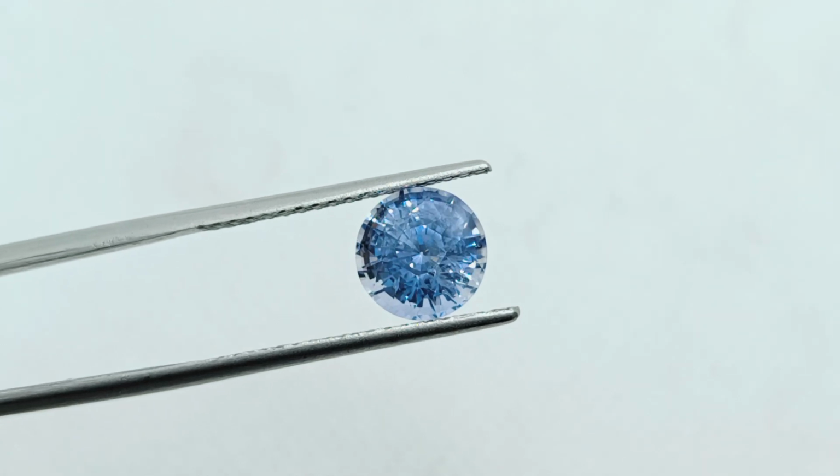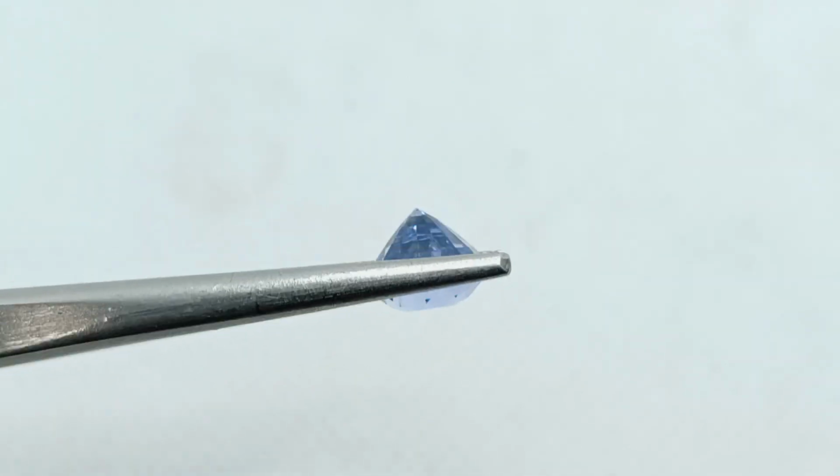A very, very good premium piece, similar to diamond, almost blue diamond.